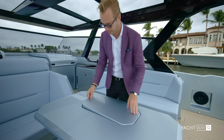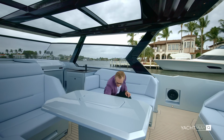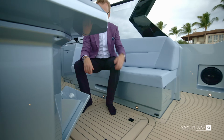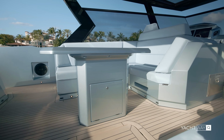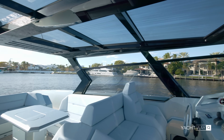Absolutely incredible. Now, underneath this table over here, you have a little, kind of like a cubby. I don't know if you want to use it for your trash, or if you want to keep extra drinks over here, whatever you may think, they're right over here.